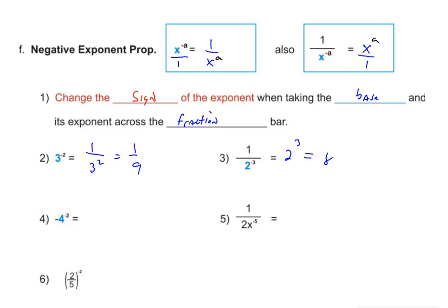All right, so what do you do with this negative 4 to the negative 2? Keep the negative on the top. All right. Let me ask you this. Don't write this. Are these two the same? Is this the same as that? Are those two the same? No, they are not.